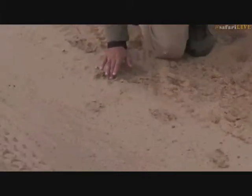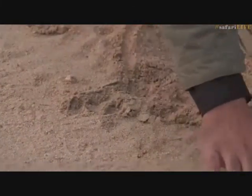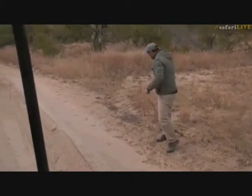Now this looks like from early this morning, and because the soil is still quite soft, there's not much rain on top of it. We did have a bit of drizzle yesterday. Now I'll give you a clue. It's got very, very sharp claws and it can dig holes really, really well.